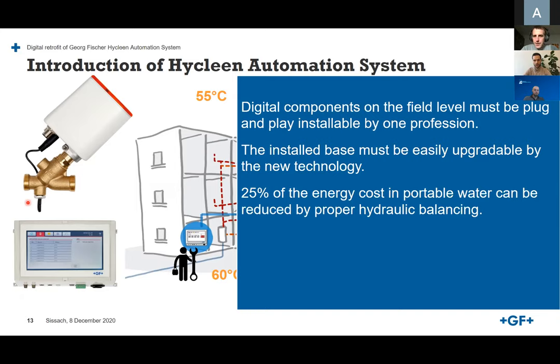The benefit for the customer is that we really have the measured data out of the product. It's now in the market since almost 3 years, that we can reduce the energy consumption for potable hot water by 25%, just doing proper hydraulic balancing.